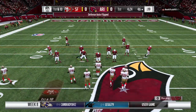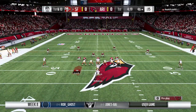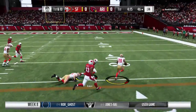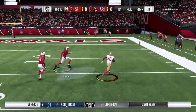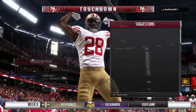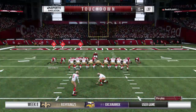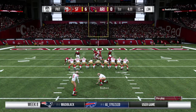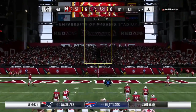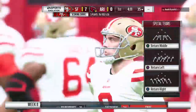So into Cardinal territory now. It's 1st and 10 at the 46. McKinnon. And he's got room. Past the 20. And he's going to take it in. Touchdown, San Francisco. Jerick McKinnon, his 2nd touchdown on the season. And the Niners have taken the early lead. Gold able to tack on the extra point, and it's now a 7-0 game.